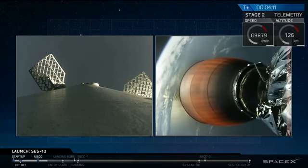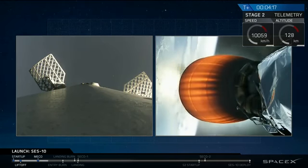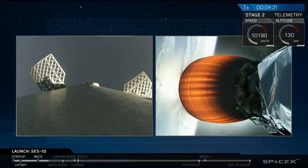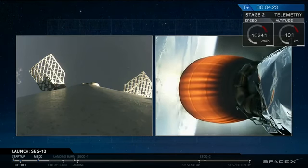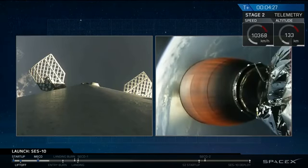So far a successful launch of Falcon 9 carrying SES-10. First stage has separated from second stage. That's what you see on the left-hand side of your screen. That's the first stage, coming back down once again. This is the second time we've launched it. This is the second time we're attempting to land it on our drone ship, Of Course I Still Love You, which is in the Atlantic Ocean.